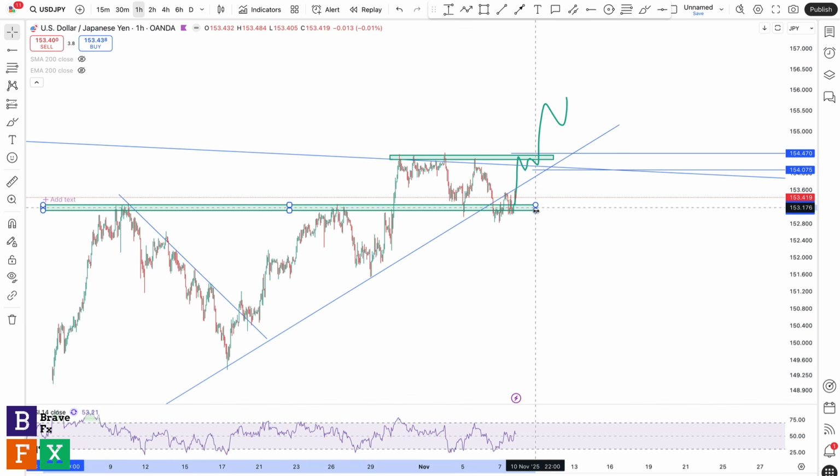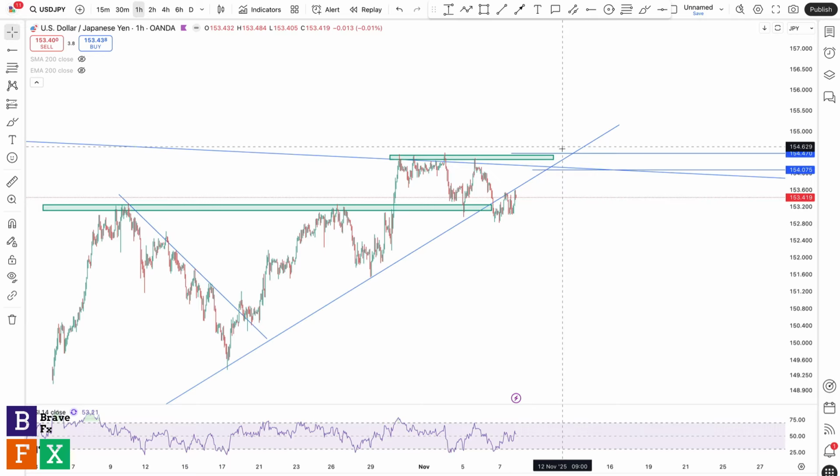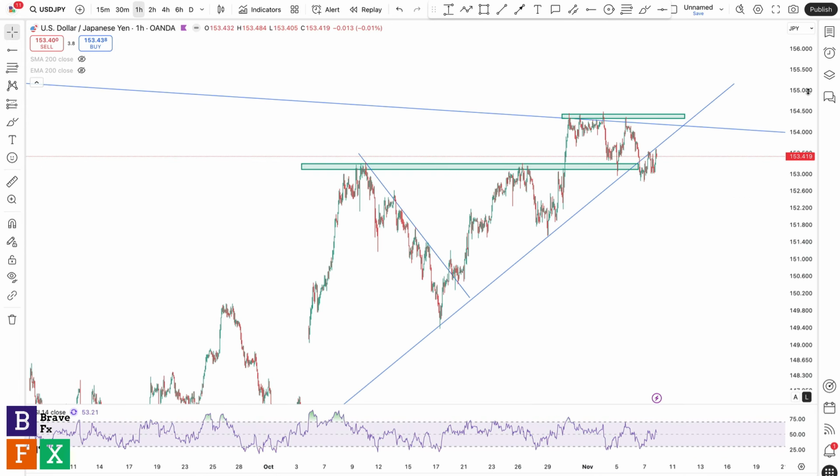So I'm going to show you something interesting at the end of this video, which is the DXY. But for now, this is going to be my bullish case scenario for the USD-JPY, and for a bearish case scenario, which seems more likely at the moment, would be waiting to see how price reacts around the current price levels, right? So right now, if you take a look, we have a good area of value here.